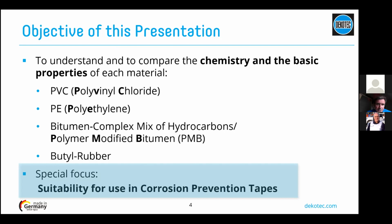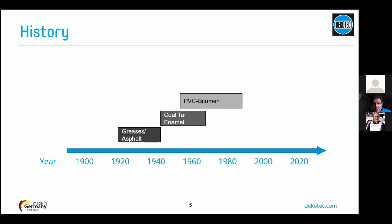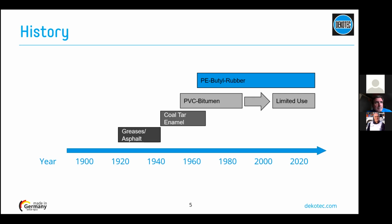That's the objective, that's the target, and we hope you will have a better understanding after this presentation. If you look at the history of the different materials which have been wrapped around pipelines, in the early 1900s we have the grease or asphalt tapes. Then they switched to something called coal tar enamel. And later in the 50s, PVC bitumen tapes appeared. Today, PVC bitumen tapes are, worldwide, quite limited in use, if we compare with polyethylene butyl rubber, which are much more largely used in the entire market around the world.